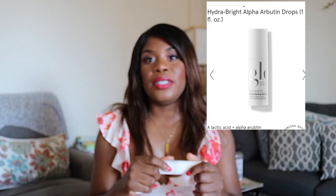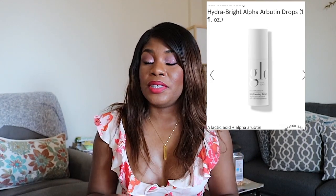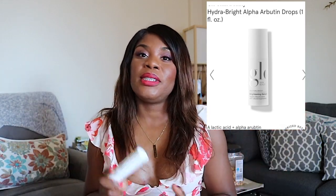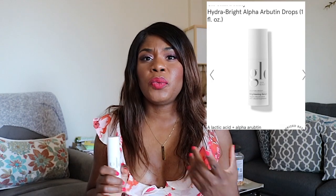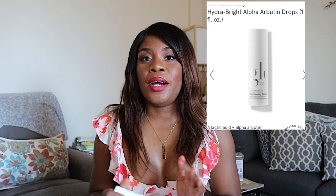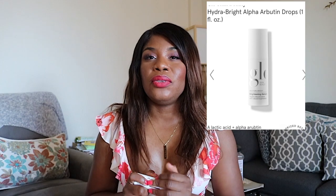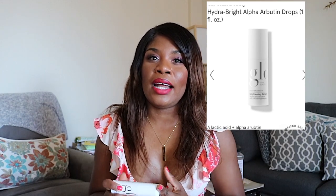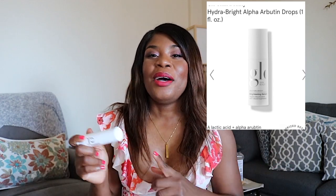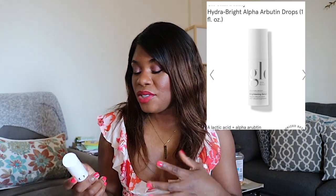It's an alpha arbutin brightening product, and I love alpha arbutin in my skincare products. For anyone that deals with hyperpigmentation, PIH, or just wants to brighten their skin, I suggest you look out for products that contain alpha arbutin. It is a really nice product to use. It is also a precursor to hydroquinone, or rather an alternative to hydroquinone, which means that it helps to brighten your skin, and it's just amazing.